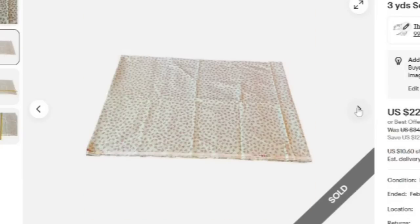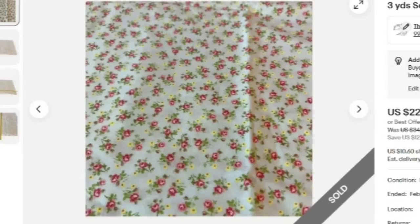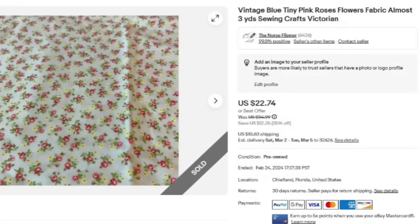This one also sold really, really fast. It sold in under 2 weeks. Really, really happy with this sale. Watch for fabric. Definitely something I feel like gets overlooked quite a bit.